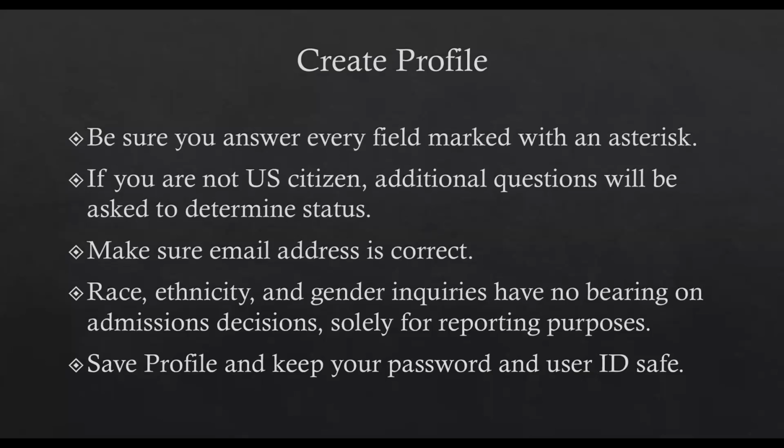When you fill it out, make sure that your email address is correct. It'll ask you to double verify, but also be sure that it's an email address that you check regularly. Very important information will be sent to students once they've applied to this primary email address. So it's important that students have access to it and check it regularly.